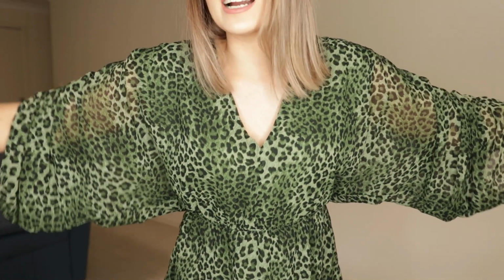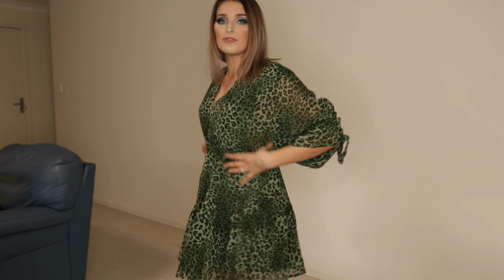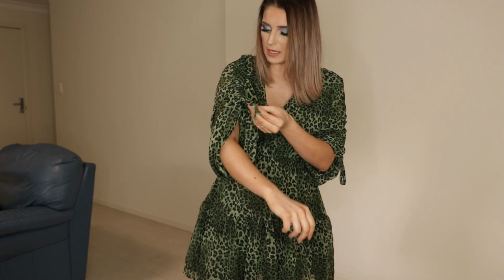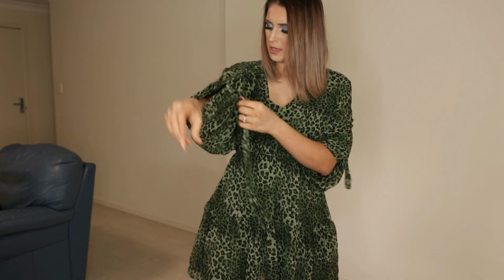I had really high hopes for this dress and I just feel so frumpy in it. I don't know what it is. It looks really cute on camera actually. But yeah, I don't know. It's a good length. It feels super comfortable. I got it in a size 8. It does have these little ropes here, which you can tighten your sleeves. How tight can they go? Oh, they can go all the way.